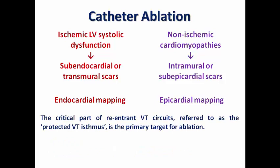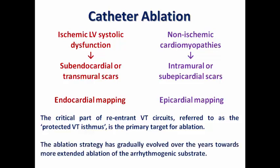And the critical part of the reentrant VT circuit, referred to as the protected VT isthmus, is the primary target for ablation. And the ablation strategy, of course, gradually evolved over the years with more extended ablation of the arrhythmogenic substrate and a higher success rate in recent years.